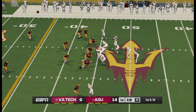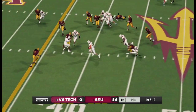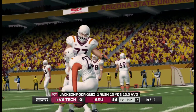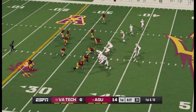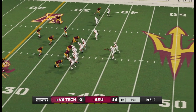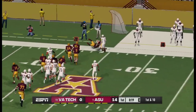From the 45. Man in motion. They're going to fake the handoff to Hustle. Run the option. Jackson Rodriguez picks up 10 and the first down on the option. What a pitch and what a hit at the end of it. Yeah, definitely a great pitch as he avoided one tackler and then was able to get it out before the second guy got him.